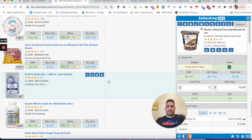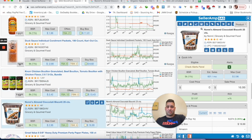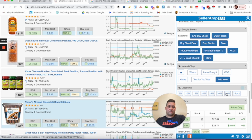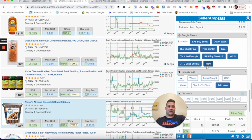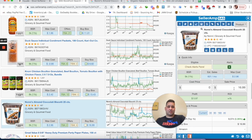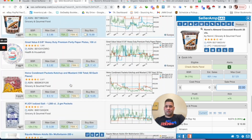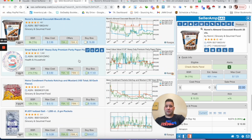Or the price just really tanked. Oh, it looked like it could be in the $25 range at one point, but even so, at 25. Oh, it looks like it's pulling in 22. That's interesting. $7. Yeah, even at that, it doesn't. Maybe Sam's Club, that'd be too tight. Revalue party plates.